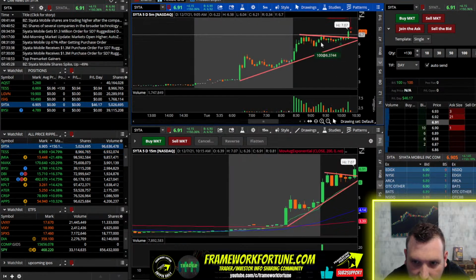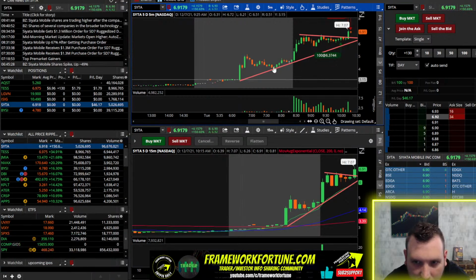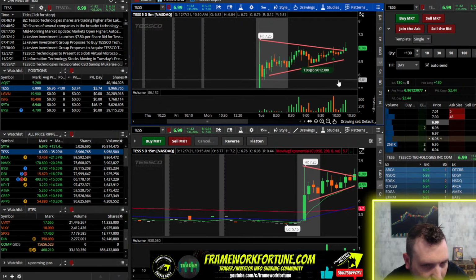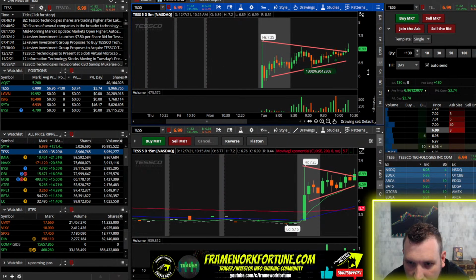SYTA is still looking good for a possible breakout. I don't think I have any more to get back in. No, that's fine. Or I guess I should say another breakout on SYTA.